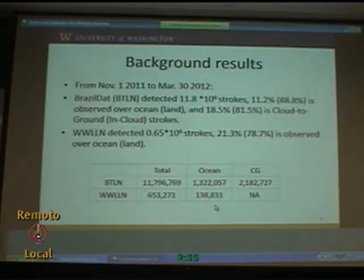Let's look at the background results first. From November 1st, 2011 to March 30, 2012, Brazil data, we also call it BTLN, detected about 11.8 million strokes. And 11.2% of them is observed over ocean, and 18.5% of them is cloud-ground strokes. During the same time, WWLLN detected about 0.65 million strokes, and 21% of them is observed over ocean. Because WWLLN can't identify the types of strokes, cloud-ground or in-cloud, so the number is not applicable here.